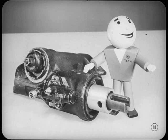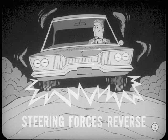Tell me, Fred, do you think you can explain what happens in a power steering gear when the front wheels hit a bump or chuck hole? I'd sure like to give it a try, Tech. When the car's front wheels hit ruts, bumps, or chuck holes, the steering forces reverse because the front wheels try to take over from the steering wheel.